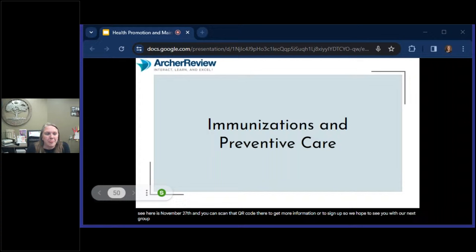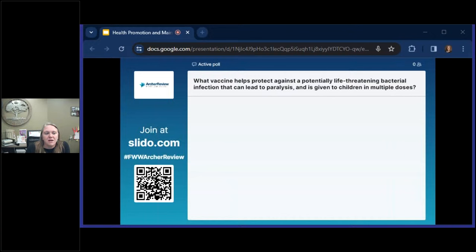All right, let's look at immunizations and preventative care. We are almost done. What vaccine helps protect against a potentially life-threatening bacterial infection that can lead to paralysis and is given to children in multiple doses? What vaccination are we talking about here?